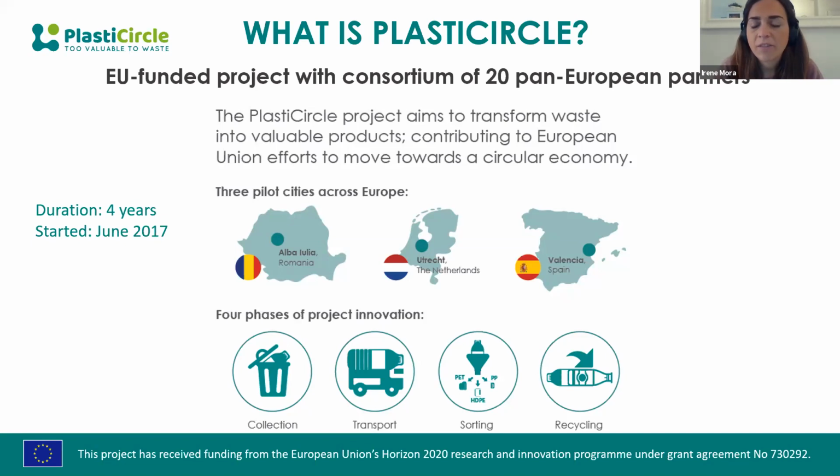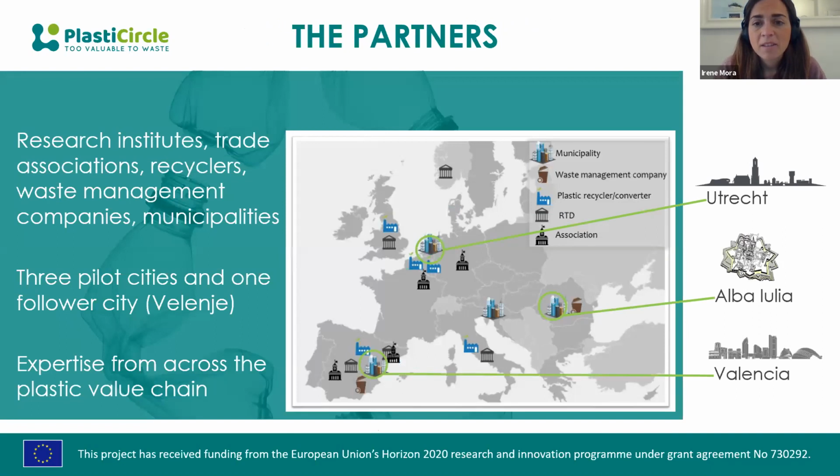We have worked together in different phases of the plastic packaging value chains: collection, transport, sorting, and recycling. As I mentioned, we have 20 partners across Europe, and you can find research institutes, trade associations, recyclers, waste management companies, and the municipalities of the three pilot cities, which are Valencia in Spain, Alba Iulia in Romania, and Utrecht in the Netherlands, plus a follower city in Slovenia, which is Velenje. So we bring together expertise from across the plastic value chains and try our innovations and developments in these pilot cities.